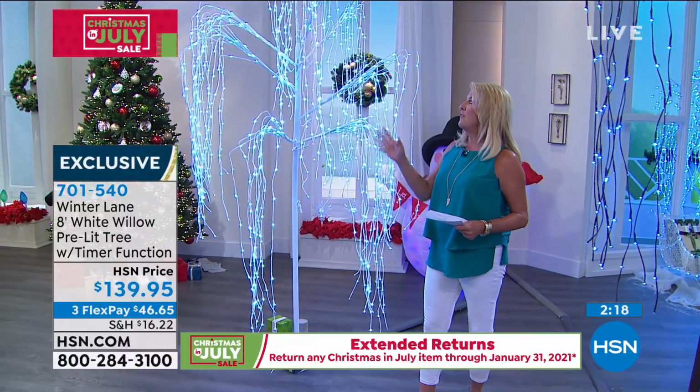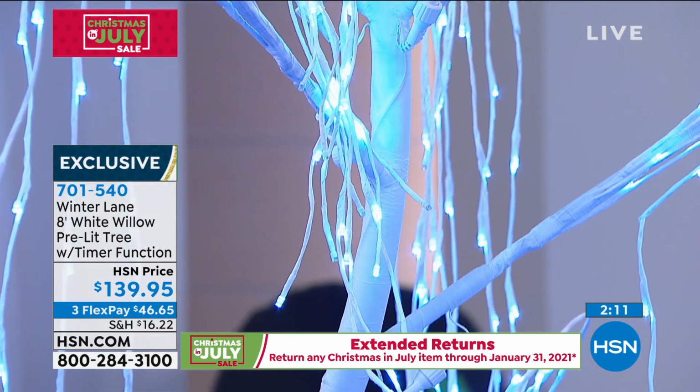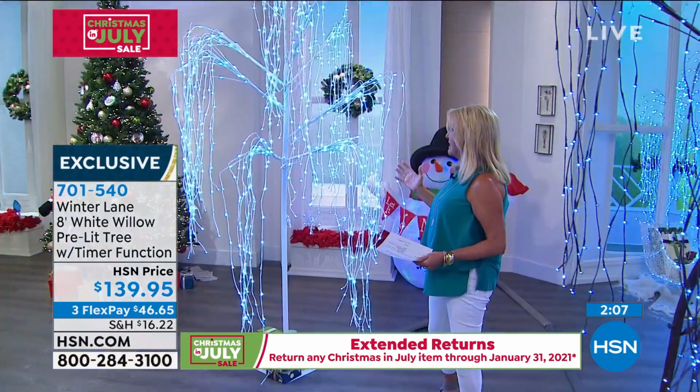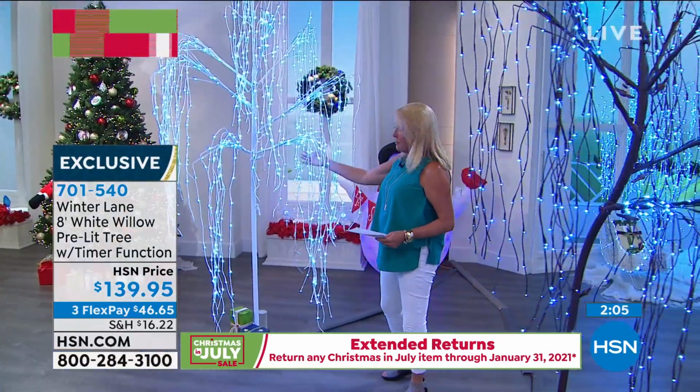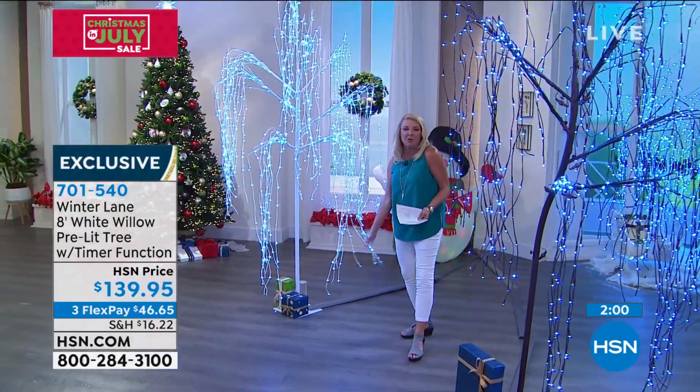Can you imagine too, if you wanted to add extra decor to this? Maybe it's red bulbs on here. Red cardinals. Oh, red cardinals. Can you imagine? There's so many cardinals. Oh, you could do so many cool things. And again, remember, these are very, very limited. So they're not going to be around very long, but they do create that magic we're all searching for.